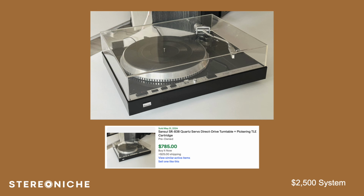This is a really nice looking turntable. This is a Sansui SR838. I missed one of these a couple of years ago, and I have a couple of other lower models of Sansui, but I'd really like to find either one of these, the 838 or I think it's a 929 model. They're just really cool looking to me. Anyway, here's an example for $785. Again, a little bit over budget. If you find a good deal on some speakers or an amplifier, you could put it in here. But a great example of a turntable in this price point.